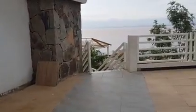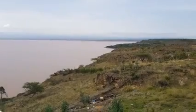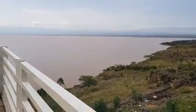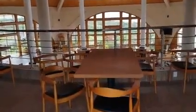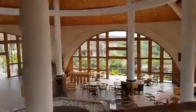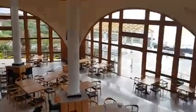So this right here is the upper level balcony for the restaurant. This is just like the best view goals when you wake up in the morning. So these are the cushions and pillows for the outside chairs, those ones. So here is the restaurant from above here. As you can see, I'll show it from different angles.